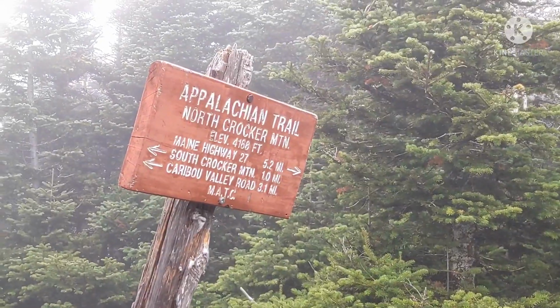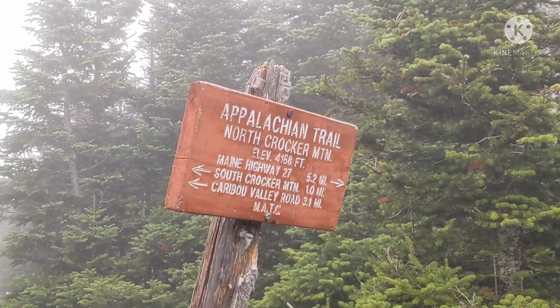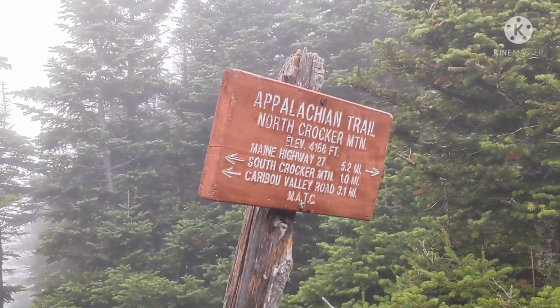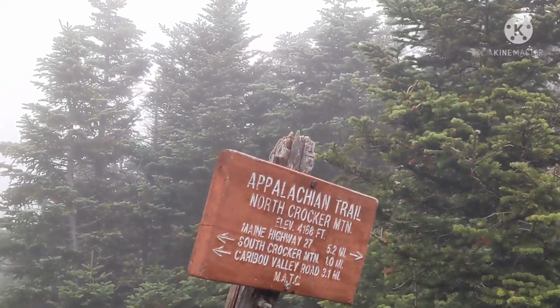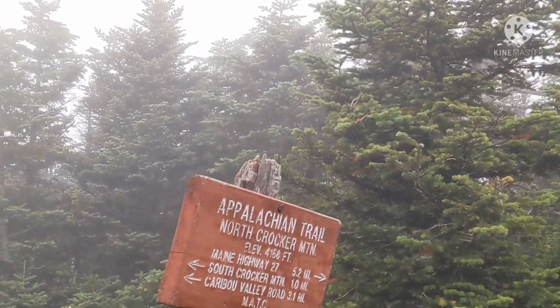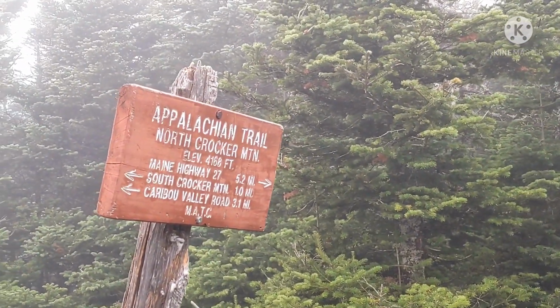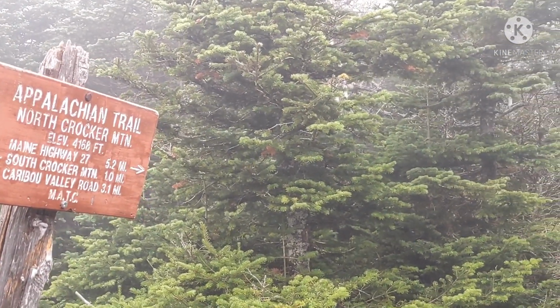Woohoo! You guys did it. Made it up to North Crocker Mountain, elevation 4168, and it says here Maine Highway 27 is 5.2 miles. That's our goal for today. And it's only 9:15, so two mountains in two hours. That's pretty good. Hey, we still have to get down the mountain. We do have to get down the mountain, 5.2 miles. That's our goal for this afternoon.